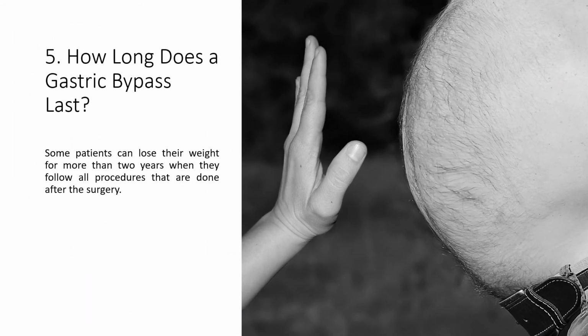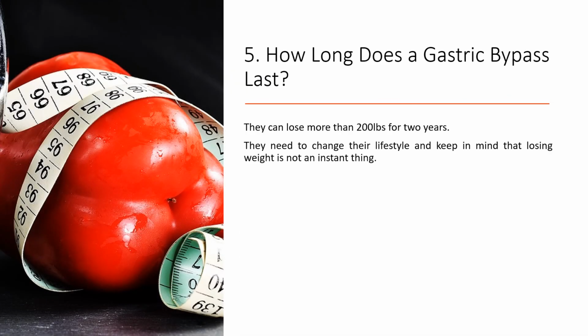5. How long does a gastric bypass last? Some patients can lose their weight for more than 2 years when they follow all procedures that are done after the surgery. They can lose more than 200 pounds for 2 years. They need to change their lifestyle and keep in mind that losing weight is not an instant thing.